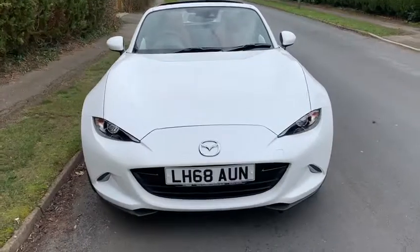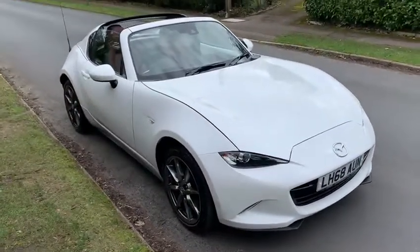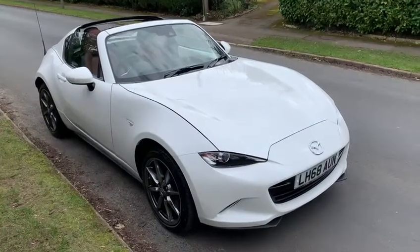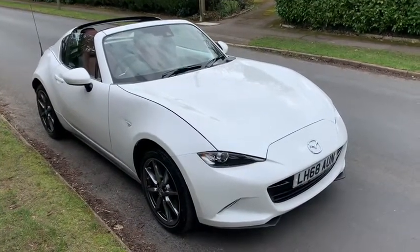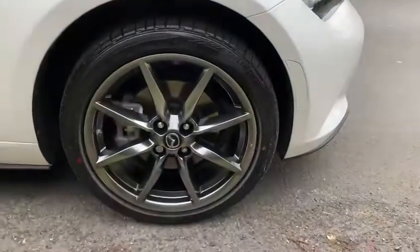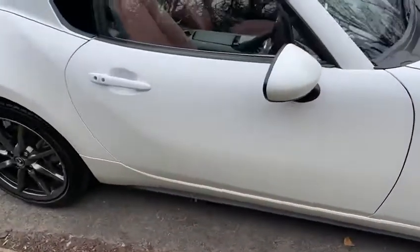We've looked after the car from day one, so the service history is all with us. And as mentioned, the car is in wonderful condition. There's no marks on any of the wheels. Obviously all the tyres are all good, having only done 2,500 miles.